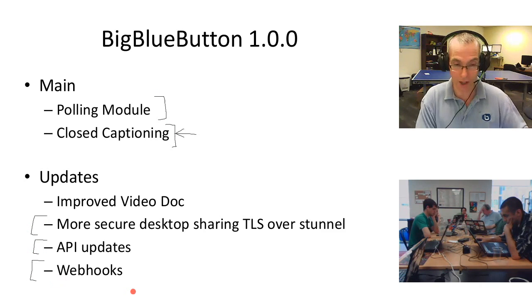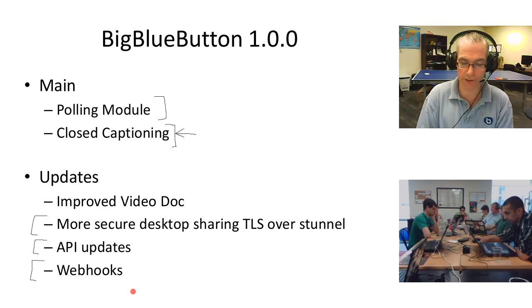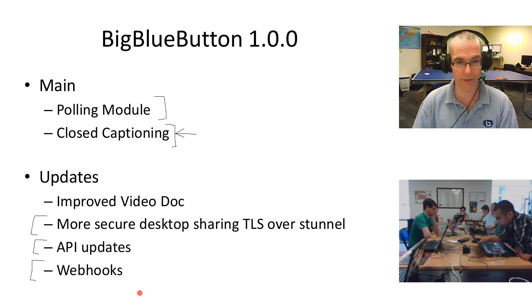So a lot of these, if you've watched the repository, have been waiting in the wings. But now that the release is done, the merge window is open, where we're merging in some of these features that we've had done for quite a while, and they're now getting into the BigBlueButton core.